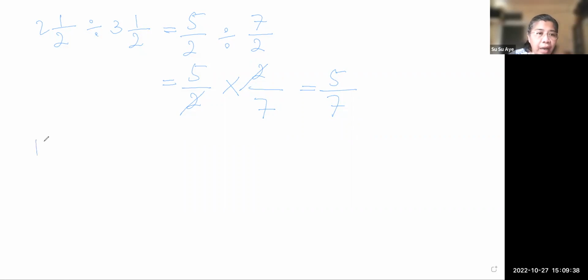Now the next one: 1 3 by 4 divided by 2 3 by 8. Convert the mixed numbers: 4 1s are 4 plus 3, so that is 7 by 4. 8 2s are 16 plus 3 is 19, so 19 by 8.